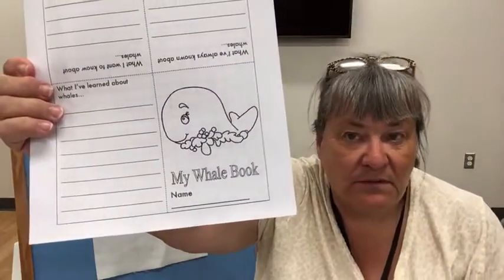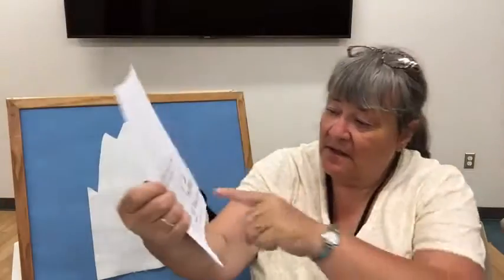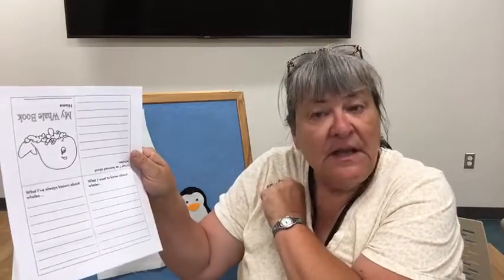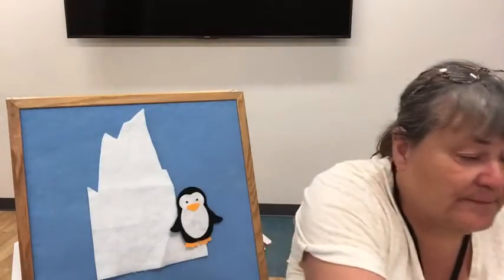Then there's a book you can write, My Whale Book. Did you know there were humpback whales and orca whales and blue whales? In this book you can write down what I've always known about whales, what I want to know about whales, and then do some research, and then it'll say what I learned about whales. I learned that whales are very big. We walked them out. We measured it out this morning at Rally Point. So I could put in here how big the whales were. Then you fold it all up and you have your very own whale book.